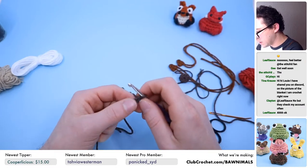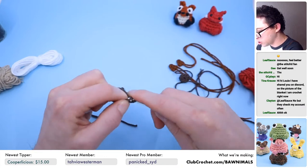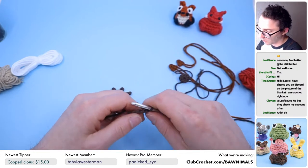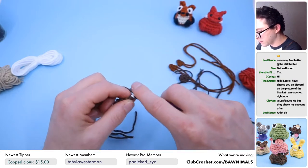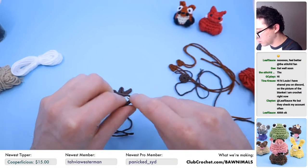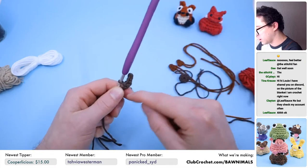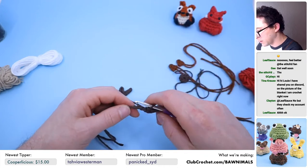Okay, so I chained 8, and then I'm gonna slip stitch into the back loops only 2. I'm just explaining this so that if anybody else is out there and they want to make a reindeer too, this is how I'm doing it. So I chained 8, slip stitch in the back loops 2, and then I'm gonna do a decrease in the next 2 back loops, which is the idea to help pull it in more and make it curve. It's not curving as much as I'd like it to, so we might need to do something else there.